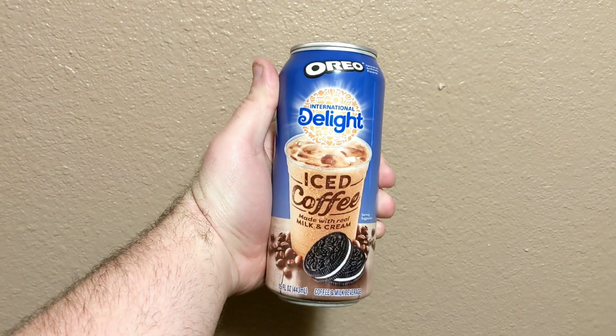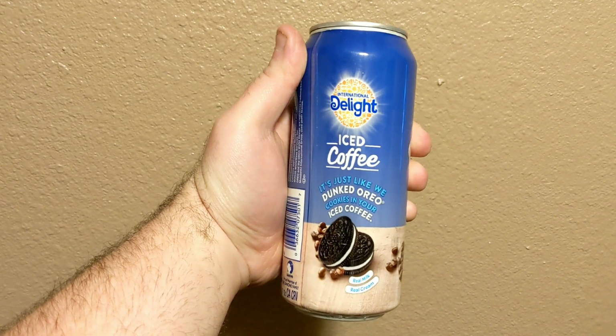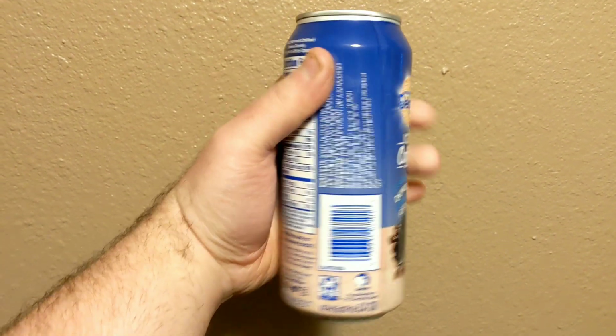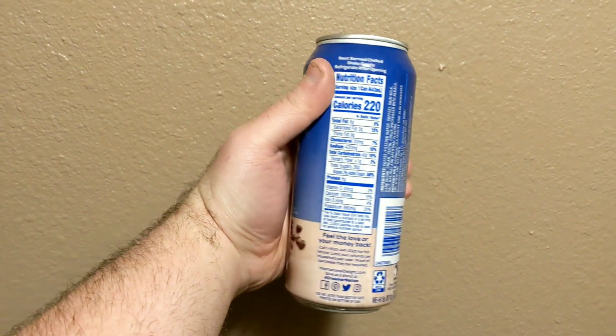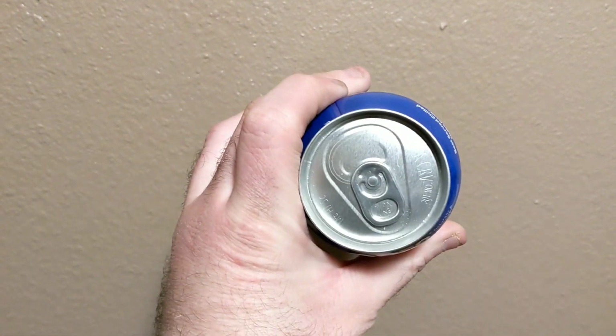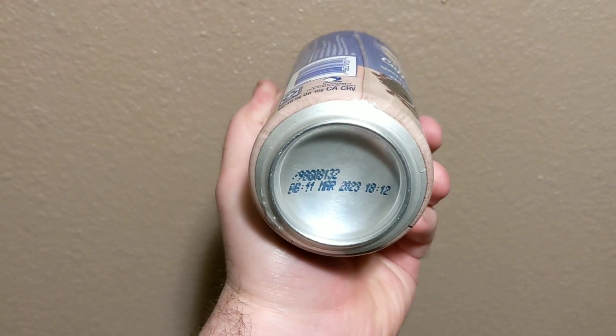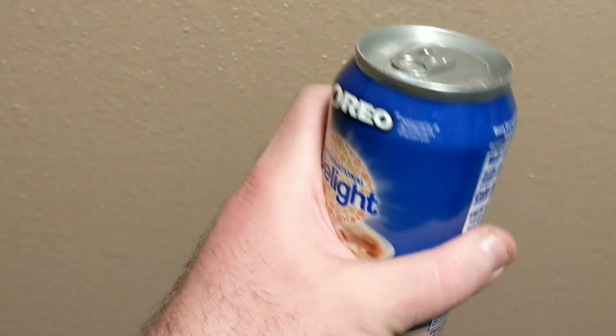But anyway, yeah, that's pretty much the entire can. So I'm gonna show it up close real quick, so hold on a minute. The Oreo International Delight Iced Coffee Drink. Shows the Oreo cookies and some coffee beans. Silver top, silver tab. Best buy date, March 11th, 2023, so it's still fresh for a while.